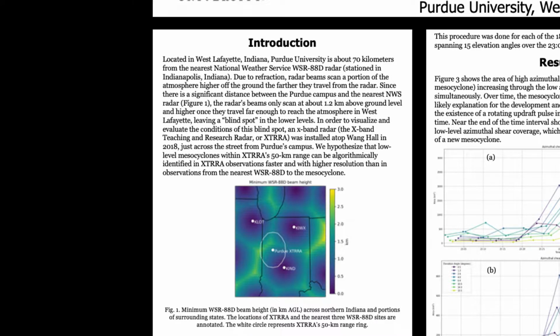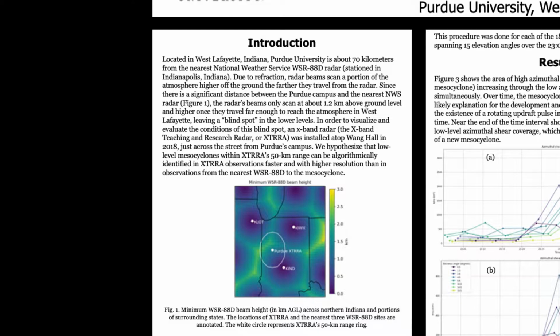The Purdue University campus is located about 70 kilometers northwest of the nearest National Weather Service WSR-88D radar, meaning that even at its lowest elevation angle, the beams pass over Purdue's campus at approximately 1.2 kilometers above ground level and higher, shown in Figure 1. This leaves a significant portion of the lower atmosphere unscanned, creating a blind spot where dangerous or otherwise important meteorological phenomena may develop. In such cases, using the data from the radar in our own backyard can be quite beneficial.